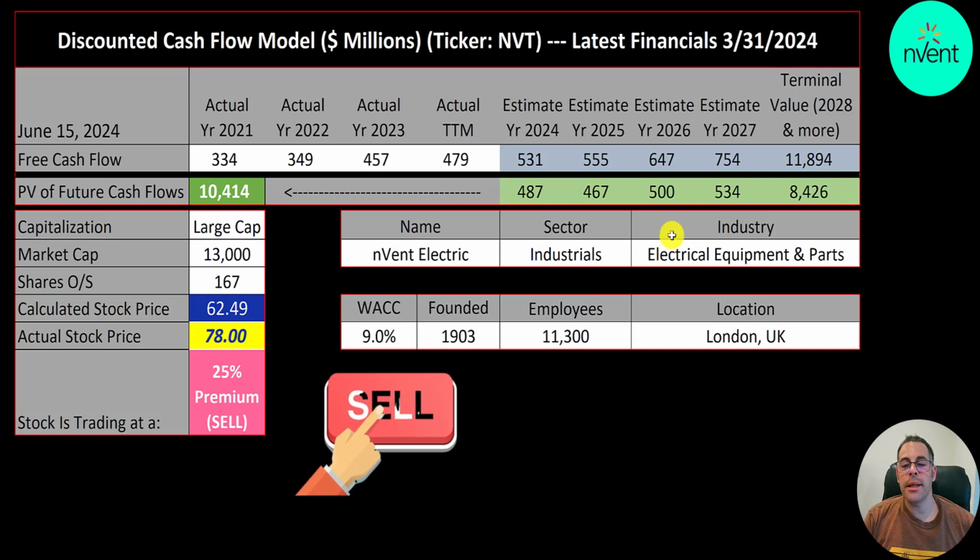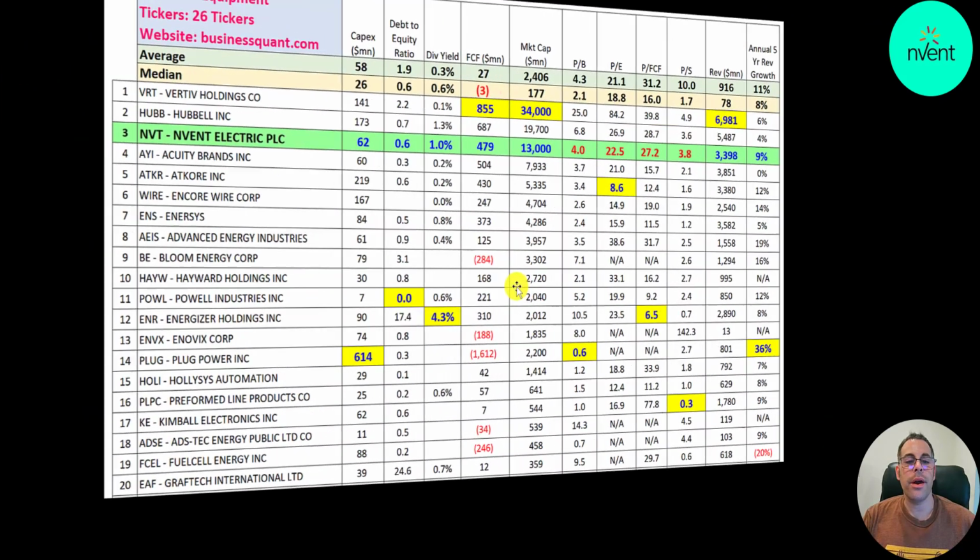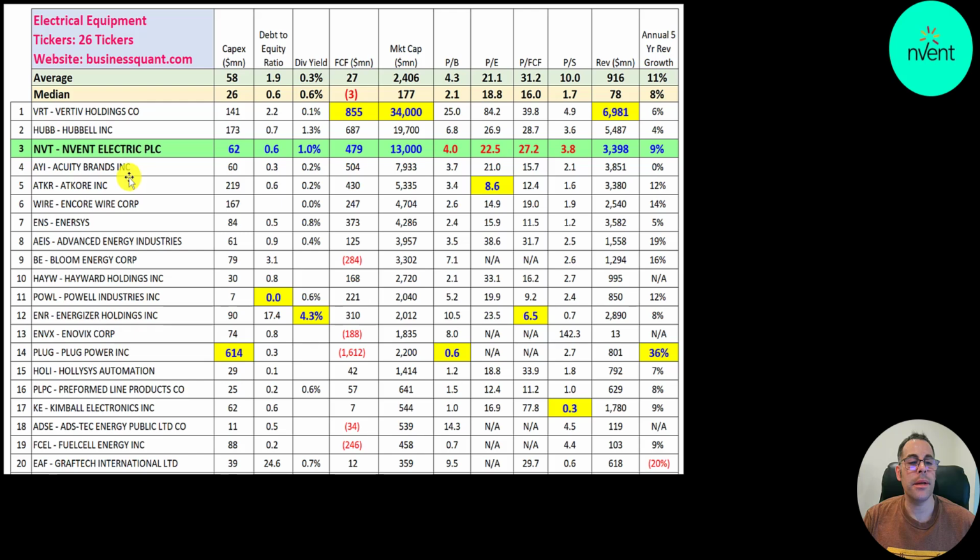All these companies in electrical equipment and parts seem to be overvalued. Maybe I need to use a different model for these types of companies. There are 26 companies in the same industry as nVent, and if they have a number in red, they're worse than the median. If they have a number in blue, they're better.